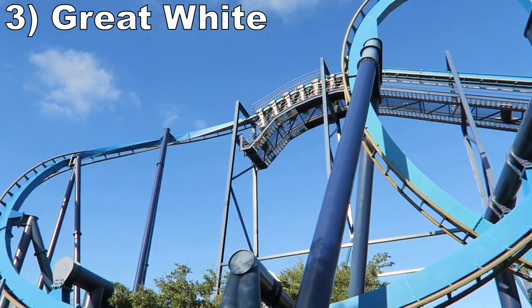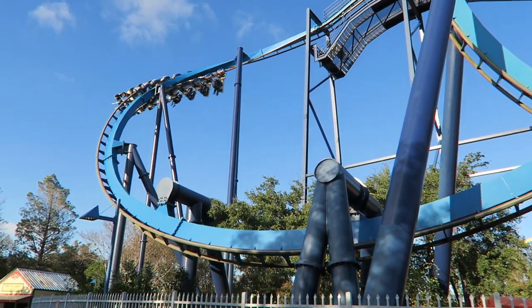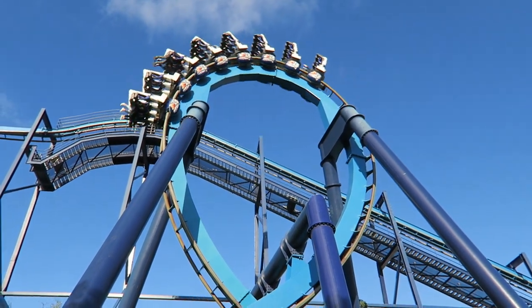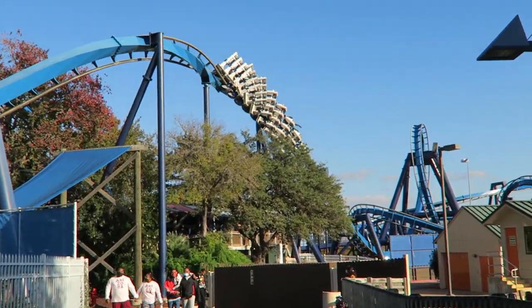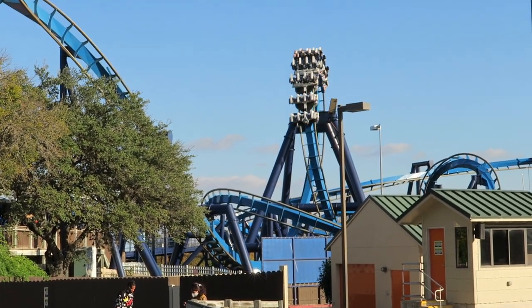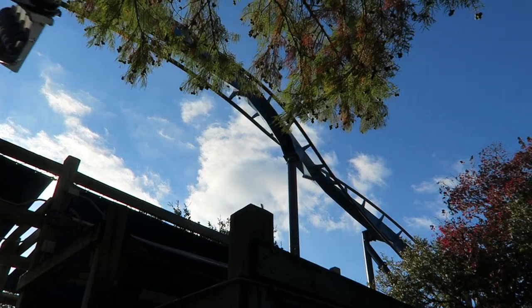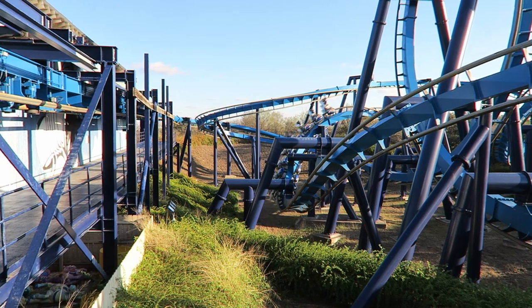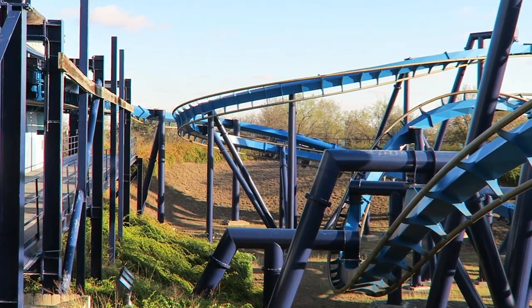Number 3, Great White. This Bolliger & Mabillard Invert is a familiar Batman the Ride clone. While this layout can be found at several parks across the globe, including another one across town, I always enjoy this ride. It is a forceful blitz of inversions and turns. The vertical loops cause me to gray out. The zero-g roll has some serious whip. The turns get my legs tingling, and the corkscrews are very snappy. And this ride is still smooth after 2.5 decades of operation.